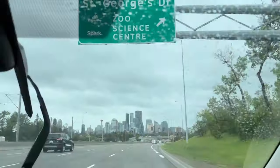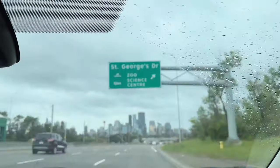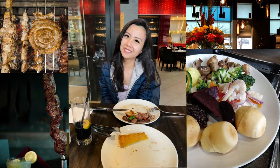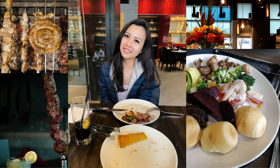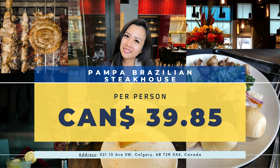Day one, we arrived in Banff at 11 a.m., ready to kick off our adventure. Our first stop, a mouth-watering Brazilian steak lunch at Pampas. This cost us basically $39.85 per person, and trust me, the flavors were just incredible.